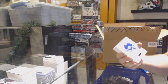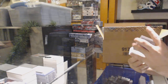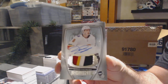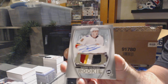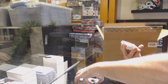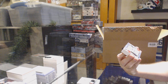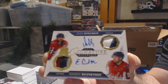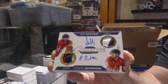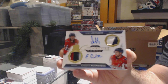We've got number 249 for the Tampa Bay Lightning, Andrei Vasilevskiy. For the Calgary Flames, 249, Valimaki. There's the Calgary, at least. Four color. That is a sick card. Number 35, dual signature materials for the Capitals, Kuznetsov and Ovechkin. That's a pretty sick card.